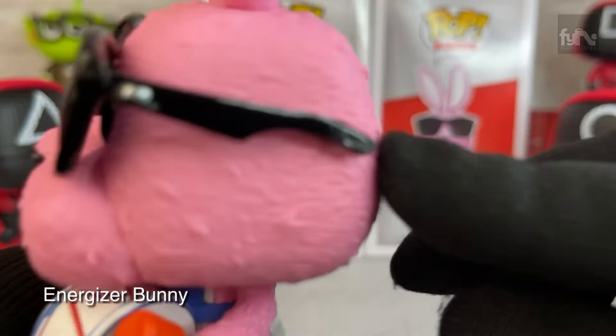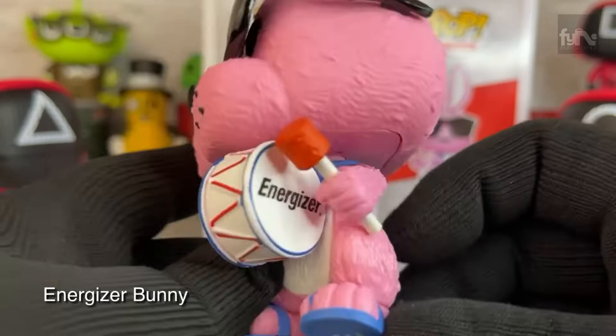Next contestant is challenging as a group of three. Energizer Bunny. The bunny wears oversized, blackout sunglasses, carrying the signature drum set. Funko includes the Energizer battery on the right leg. It looks amazing.